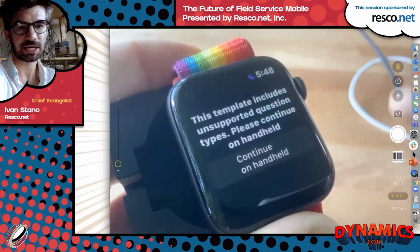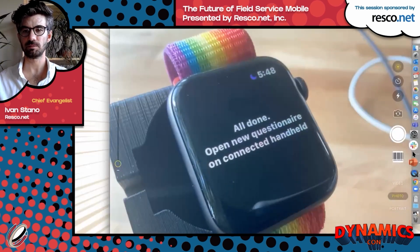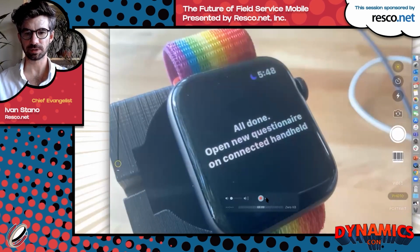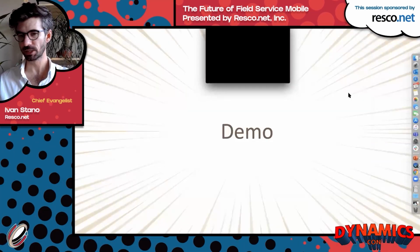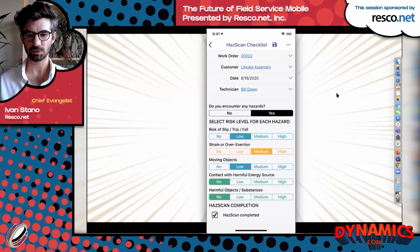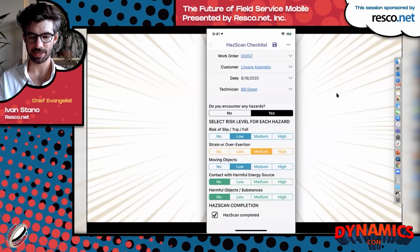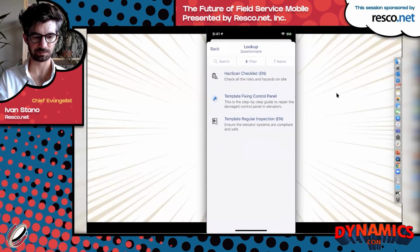So just like that, I finished the whole HES scan with my smartwatch, so I could have both my hands free and focus on making sure I am in a safe environment. Just for confirmation, when I bring back the phone, you'll see all the answers captured on the smartphone, just like I provided all the answers through the watch. So all I have to do now is hit the save button in the right upper corner. And I can now focus on the regular inspection.